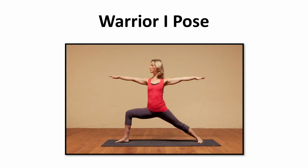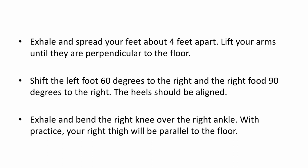Warrior One pose. Exhale and spread your feet about 4 feet apart. Lift your arms until they are perpendicular to the floor. Shift the left foot 60 degrees to the right and the right foot 90 degrees to the right. The heels should be aligned. Exhale and bend the right knee over the right ankle. With practice, your right thigh will be parallel to the floor.